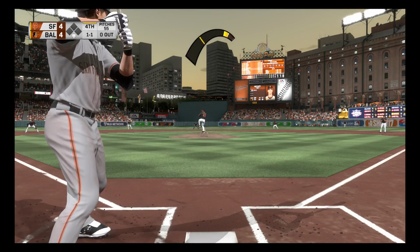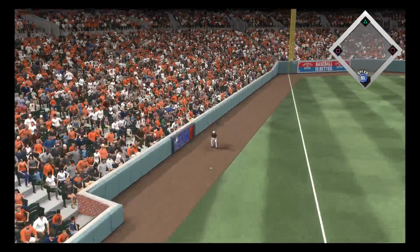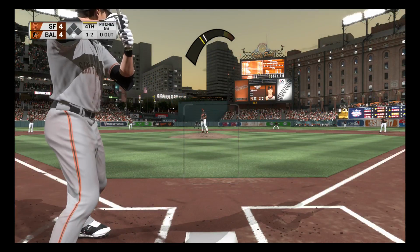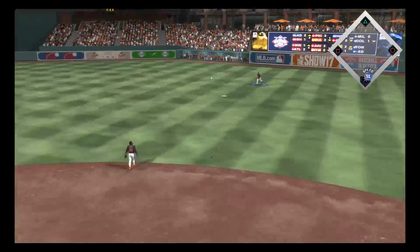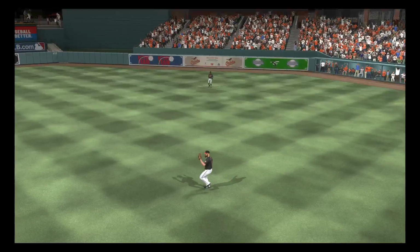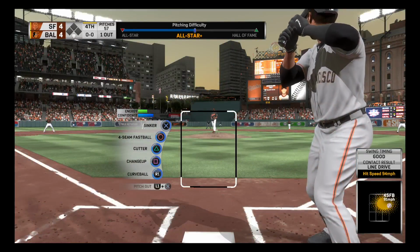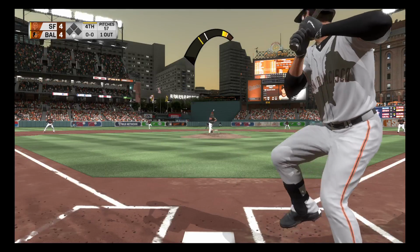Here's the 1-1 delivery. Grounded down the third baseline, but this will get foul. It's a ball and 2 strikes. Here's the 1-2 delivery. Slapped hard the opposite way. Now a reach, and he takes a tumble here, but hangs on for the first out. Designated hitter. Here's the lefty Gregor Blanco now. He's 0 for 1 thus far.